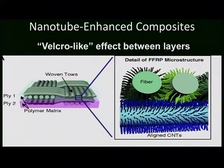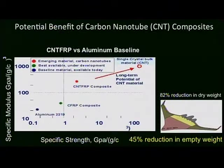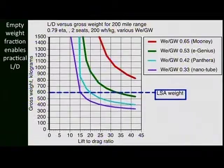And look at these gnarly nanofibers. This is not ordinary fiberglass or carbon fiber. These toes have hairs on them that interdigitate like Velcro, and this gives a tremendous strength increase, so much so that you'll see here on the lower corner a 45% reduction in empty weight of the airplane. This is going to be huge.